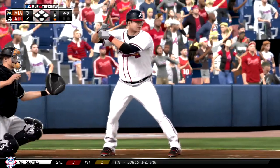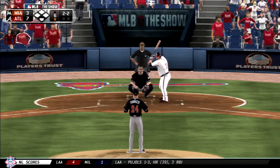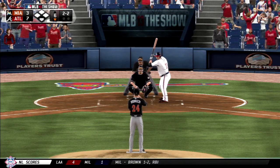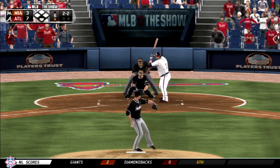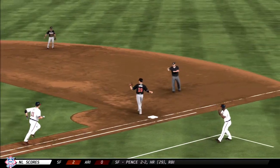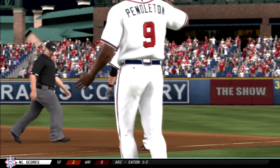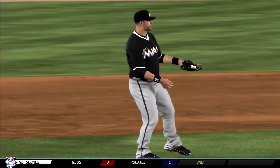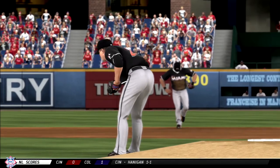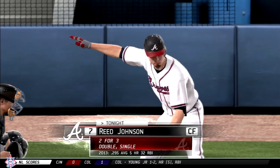Yeah, all hard stuff here to get ahead. But now they're trying to get him out with a breaking ball, and he's not falling for it. And this is on the ground toward the hole. Throw by Ramirez is in time for the first out. Reed Johnson will stride in. He singled in his last plate appearance.